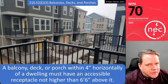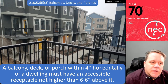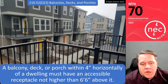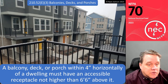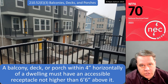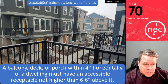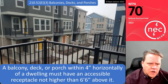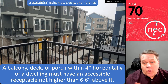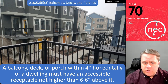E3, balconies, decks, and porches. Here's where it can get a little bit convoluted and we have to read it carefully. A balcony, deck, or porch within 4 inches horizontally of a dwelling unit must have an accessible receptacle not higher than 6'6" above the balcony, deck, or porch. All right. There was a time where this said that it had to be within the boundaries of the deck, and it only required it if it was bigger than 20 square feet. Those provisions are gone. This is what it says.